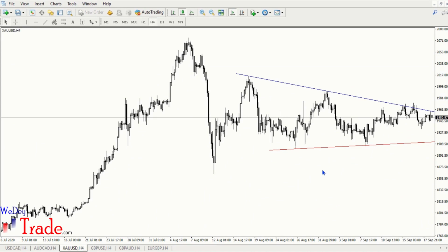For the final pair on the watch list for last week, that is gold, the breakout that I was expecting never came, as gold tested the resistance of the triangle for the third and fourth times and just kept trading within the range. So a breakout is still a possibility for this very commodity.